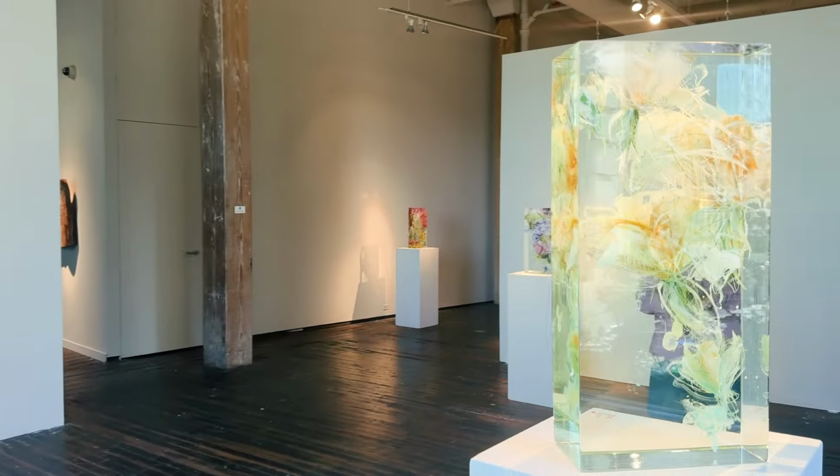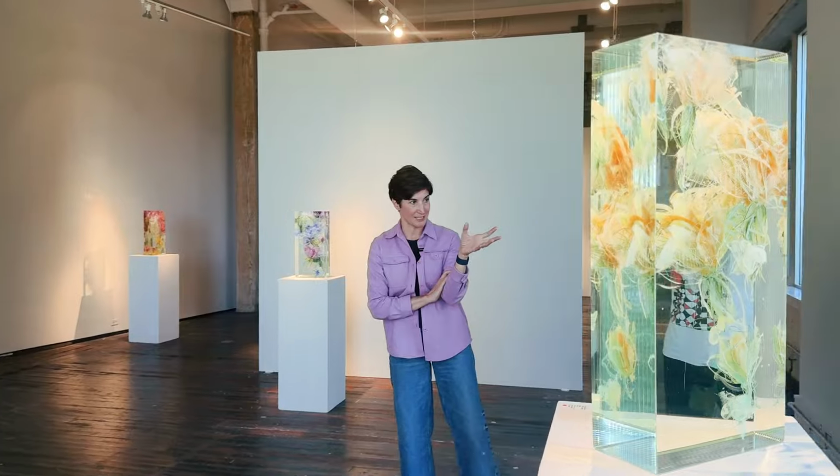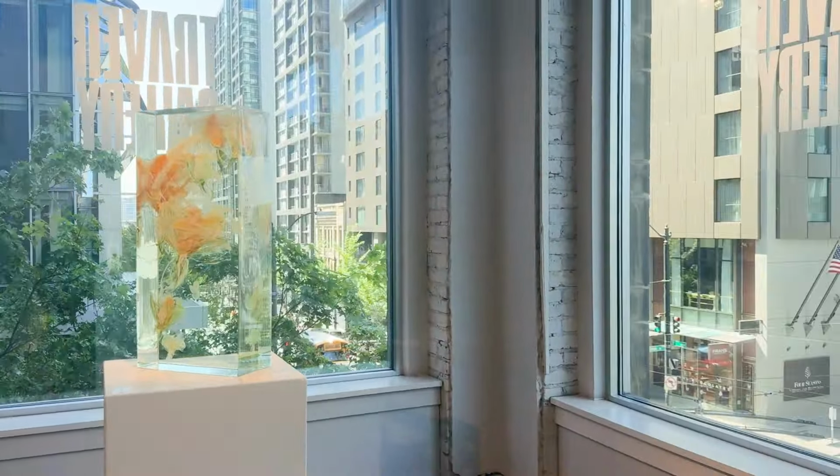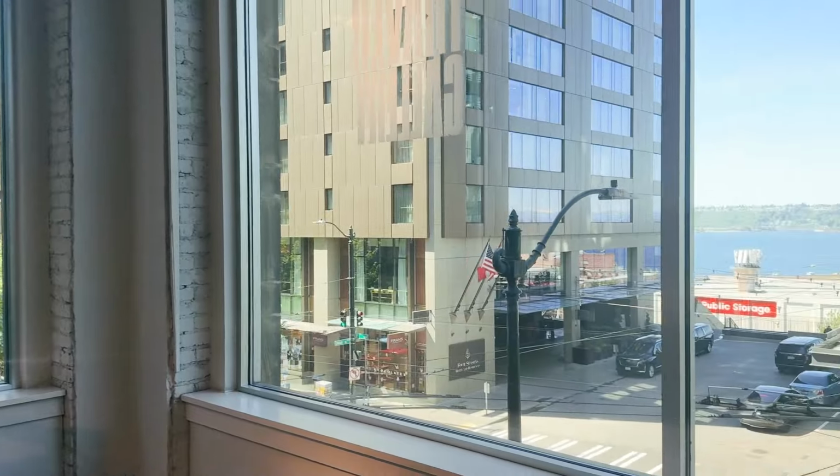Yeah. Right now in the gallery we have these beautiful green trees. We also have the cityscape. It's sunny weather here in Seattle today, and the way they work in an environment is so compelling.